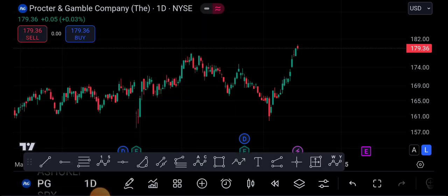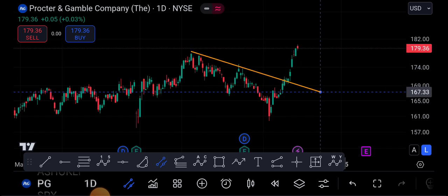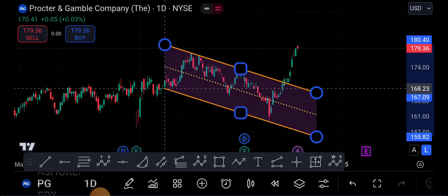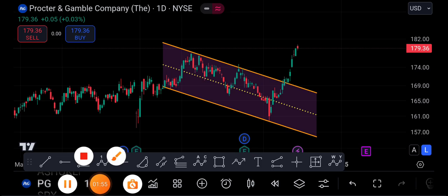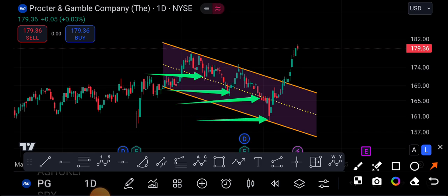Friends, if you take a closer look at the chart, you would have noticed that this was a top where the correction started and a downward sloping parallel channel was triggered. And as long as the stock was trading under this downward sloping parallel channel, the stock was under severe price-wise correction pressure, and the stock was triggered by continuous back-to-back lower lows. The first lower low over here, the second lower low here, the third lower low here, and the fourth lower low over here.